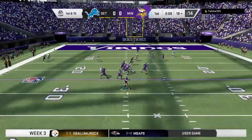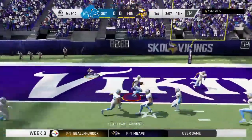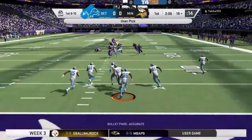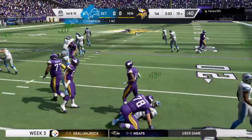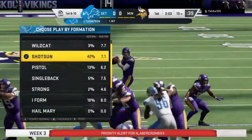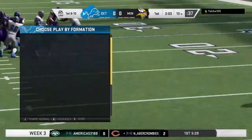On 1st and 10, Costello. And it's intercepted at the goal line. A great read, and it's picked off. And he'll go down inside the 15 at his own 13-yard line.